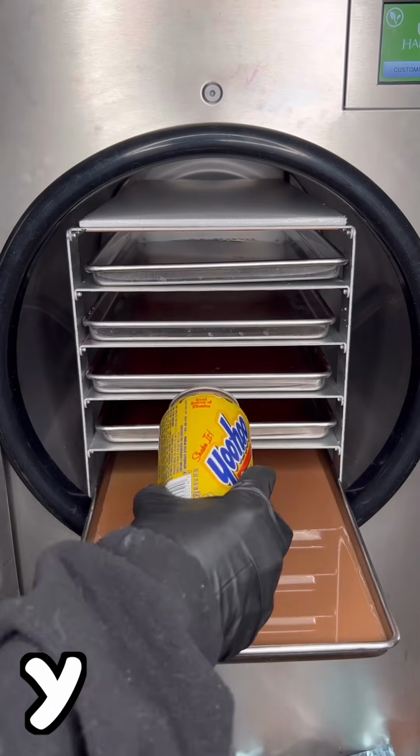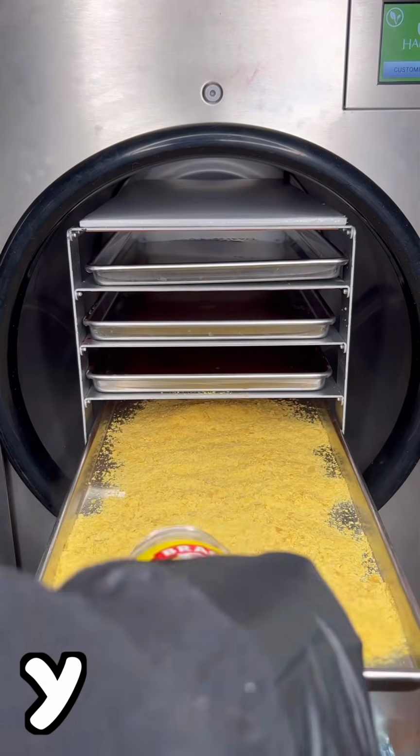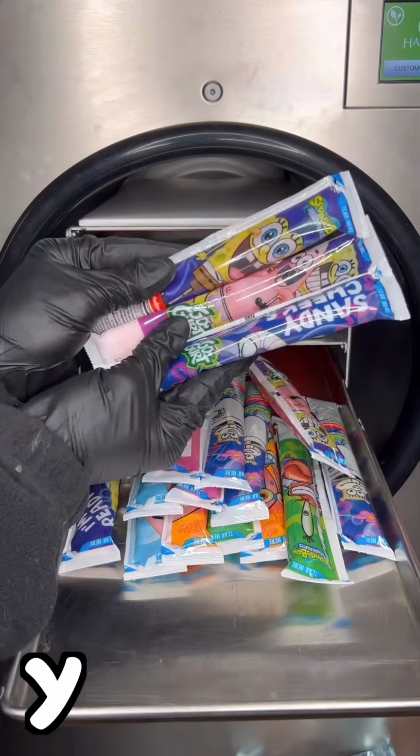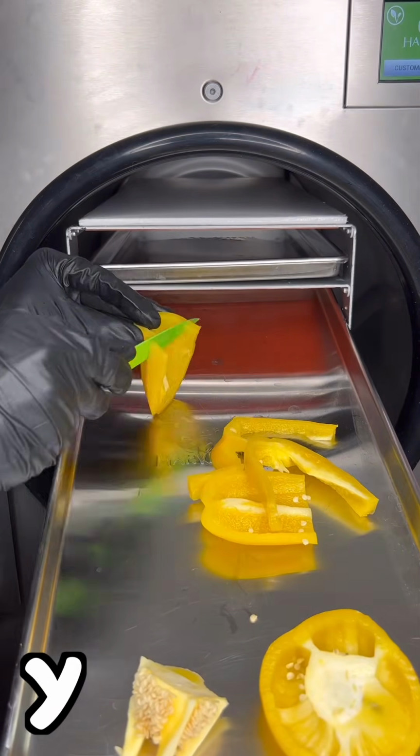Yoo-hoo! We're freeze drying canned chocolate milk because we're freeze drying letter Y of the alphabet. We're also doing an entire tray of yeast. I don't even know if this is safe. We're also doing yogurt, Go-Gurt, my absolute favorite, and yellow peppers. Let's see how this turns out.